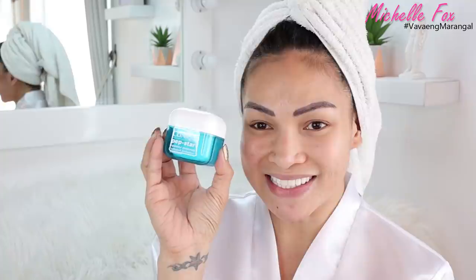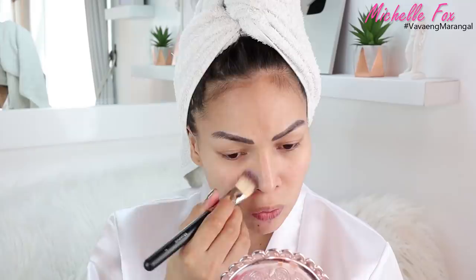So, syempre, hindi tayo susugod na hindi tayo naka-makeup. So, let's start. I'm gonna use this Mario Badescu skincare. So, mag-mist muna tayo. Let's move on to Clinique Pep-Start Hydro Blur moisturizer. I'm just gonna use this Morphe S1 pang-apply natin ng moisturizer na ito. So ito na yung magsisilbing primer.